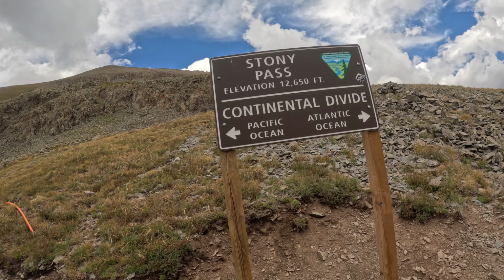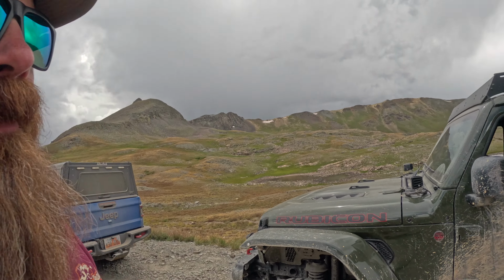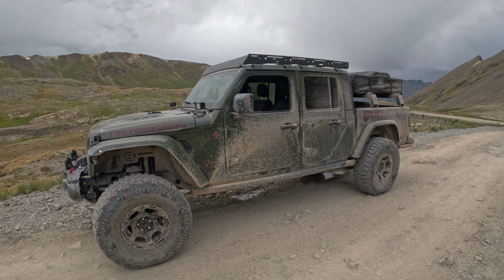So we're coming up here on the Continental Divide at Stony Pass, so that's pretty cool. Being able to see here, oh, it looks like we may have some good weather coming in. But this is awesome. 12,650 feet. Your mom has been put through the paces here with the rooftop tent and everything.